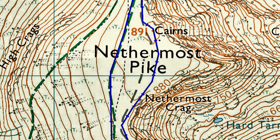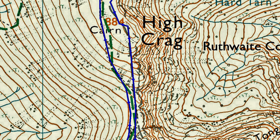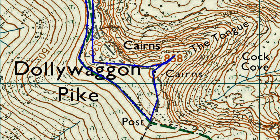Cracking on, we go over High Crag, briefly bagging it, and then we carry on for our next break at the Wainwright top of Dollywaggon Pike. The views of the Grisedale Valley towards Patterdale from the area known as the Tongue were simply breathtaking.